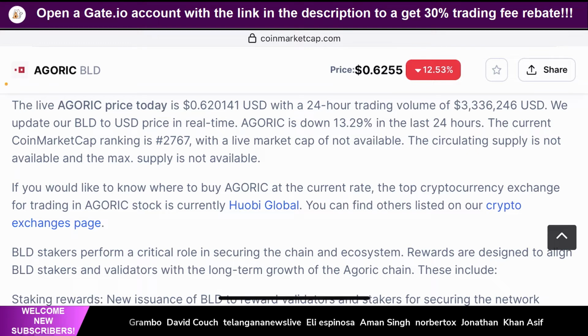So if you see here, BLD stakers perform a critical role in securing the chain and ecosystem. Again, BLD is the native token of Agoric, which is the main token, and you can stake BLD and you'll be securing the network, and thereby you'll be rewarded in staking rewards, right? Rewards are designed to align BLD stakers and validators with the long-term growth of Agoric chain. Obviously, the longer you stake, the higher the rewards are going to be, because you're actually supporting the network throughout the staking program, right?